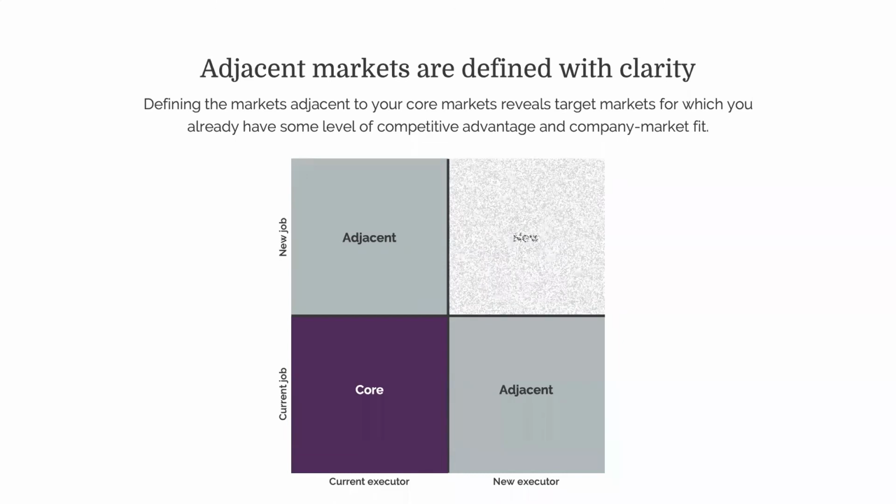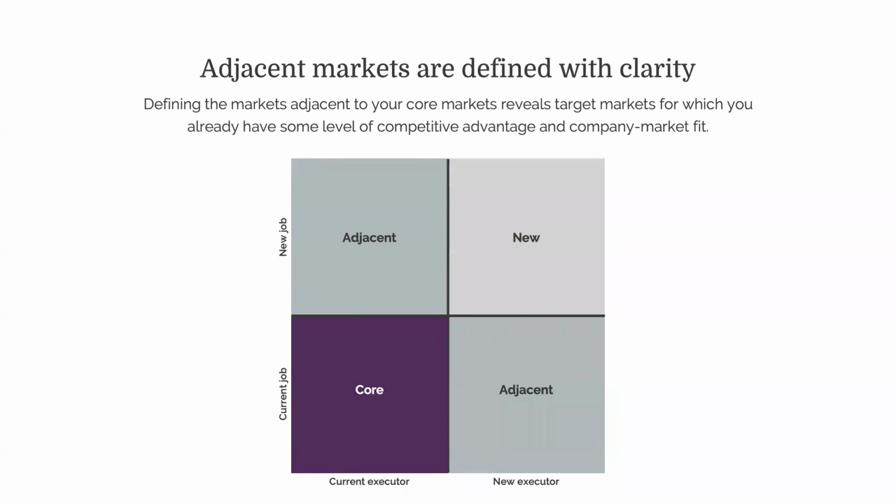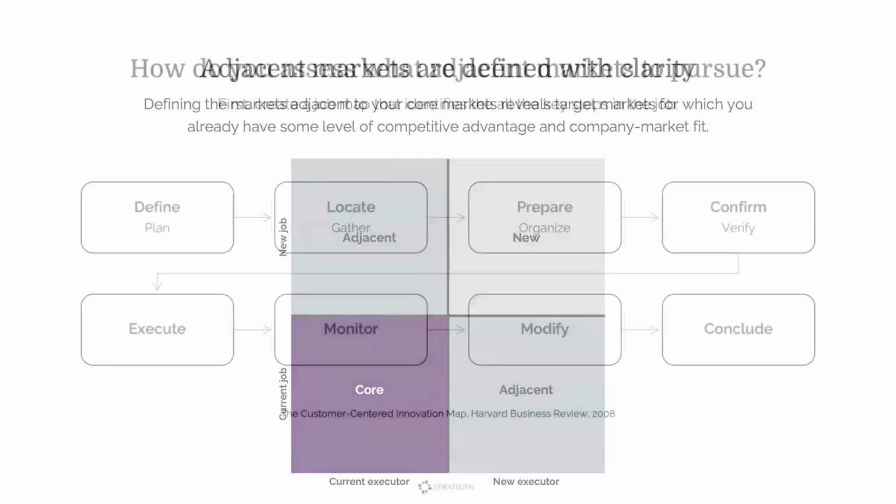And then, of course, we have the upper right, new markets. These are much more risky because there is no competitive advantage for you, because you're not serving the executor and you don't have the technology to get the job done, right? So you can see why these are laden with more risk. So the natural path to growth then is to go after these adjacencies in the directions that make sense and build from the core in that direction.